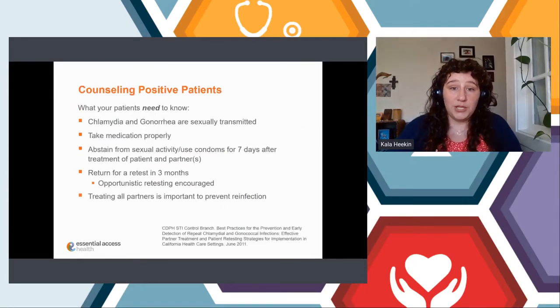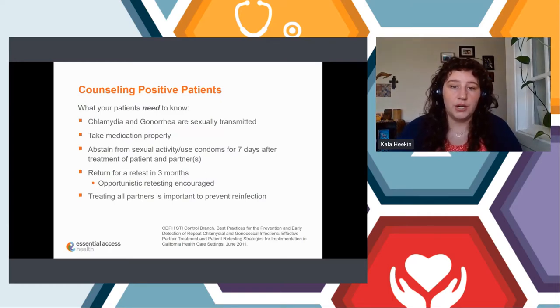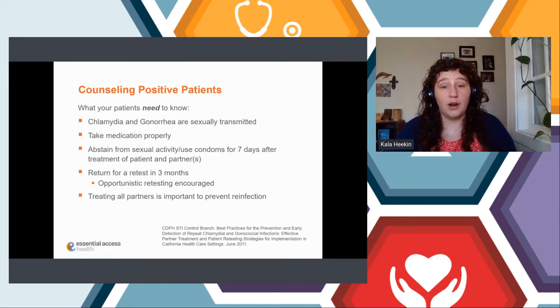So when a patient tests positive for chlamydia or gonorrhea, it's important to review the following counseling messages with them, and that should be documented in their chart as well. All patients that test positive for chlamydia or gonorrhea, regardless of their age or their gender, should get retested 3 months after receiving treatment. Because those at risk for chlamydia are often also at risk for gonorrhea and vice versa, retesting should be for both chlamydia and gonorrhea, regardless of what their initial results are.